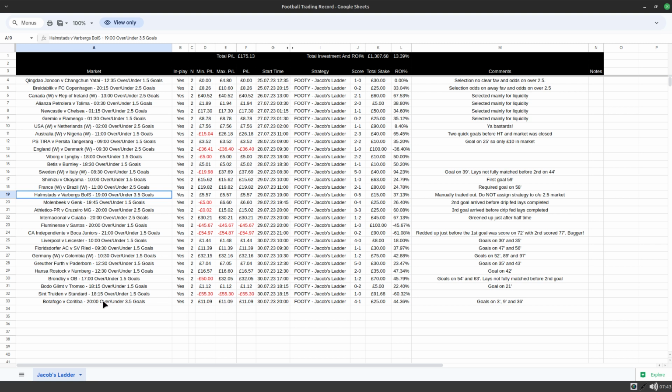It happened again in this match here. I had to manually trade out, and then I identified what it was. I'd actually misconfigured one of my conditions, and I had it set to greater than rather than equals. So that's now been sorted. As I say, over this week, it's been an ongoing tweaking process.